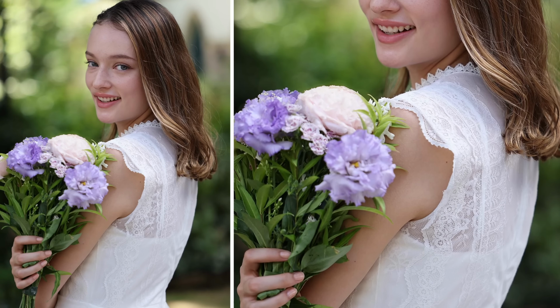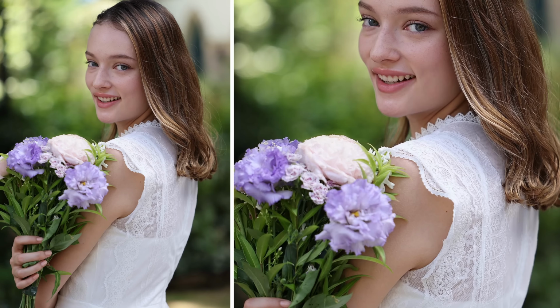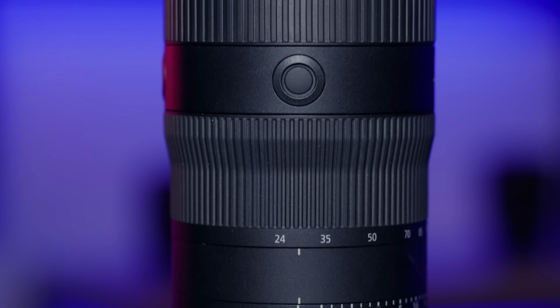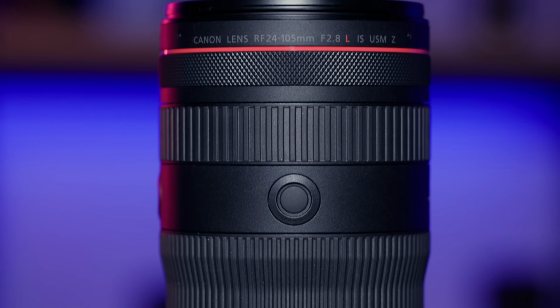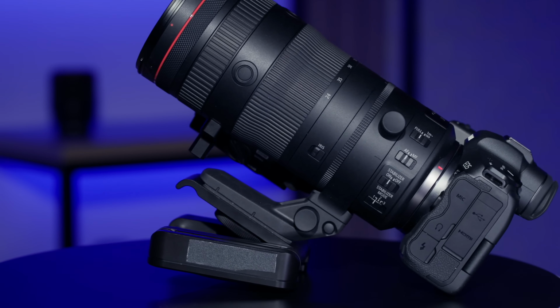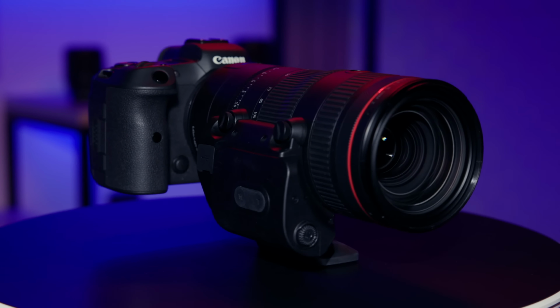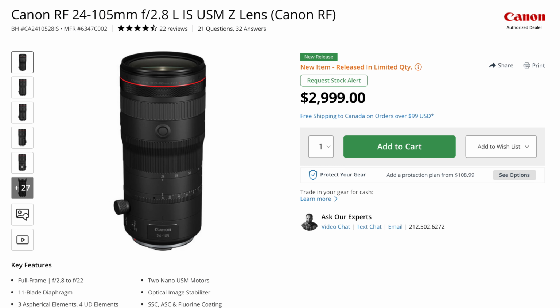We got the first Canon power zoom lens in November, or at least it was announced in November. The Canon RF 24-105 f2.8L image stabilized USMZ. It offers quasi-parfocal zooming, silent focusing with a constant f2.8 aperture. But at $29.99, it's not for everyone.